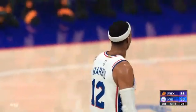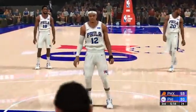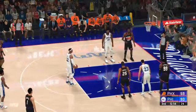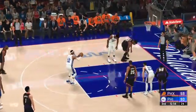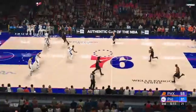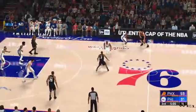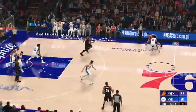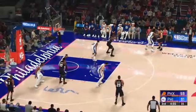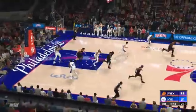That's good from Harris. Good on both. Phoenix has gone 1 of 2 from beyond the arc since coming out of the break. Now here's Booker. Defense right on him. 5 to shoot. And here is Ayton. Rebound by the 76ers.